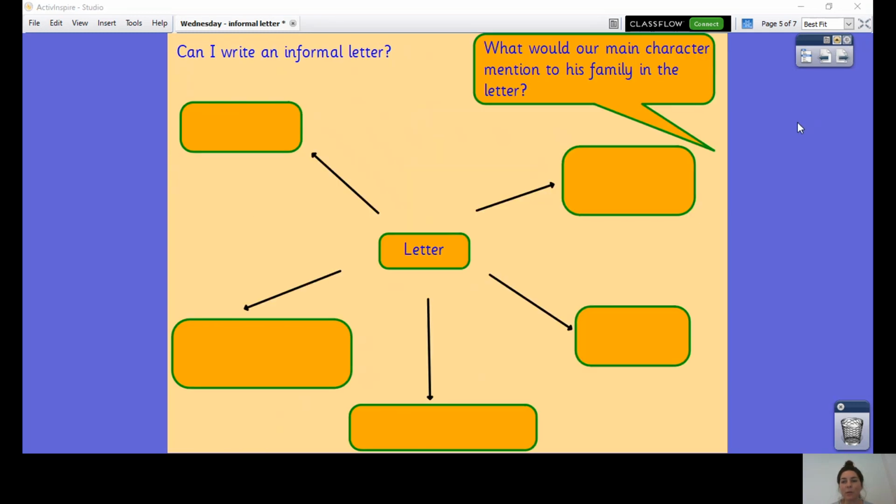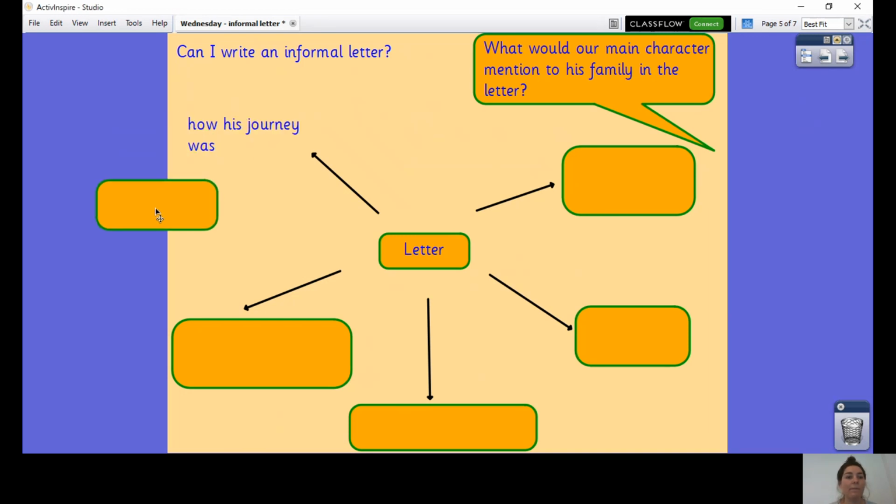So let's have a little look. These are some of the things I came up with. I'm sure you came up with a myriad of other different options, but if you couldn't think of anything, jot these ones down because these are a good place to start. We've got how his journey was. So he spent a long time on that boat, didn't he? And it was very busy and crowded. So how did he think the journey went?